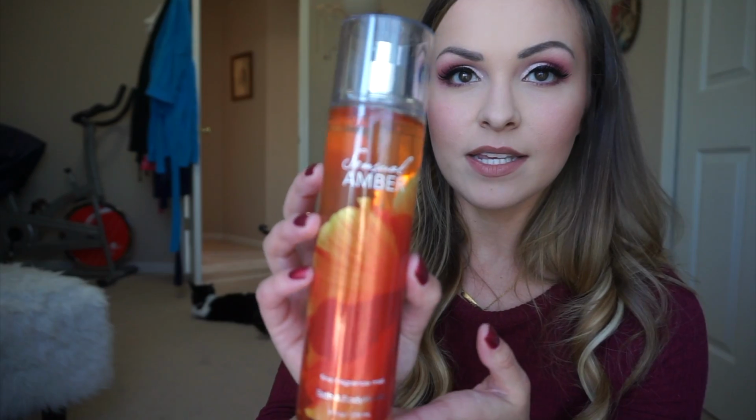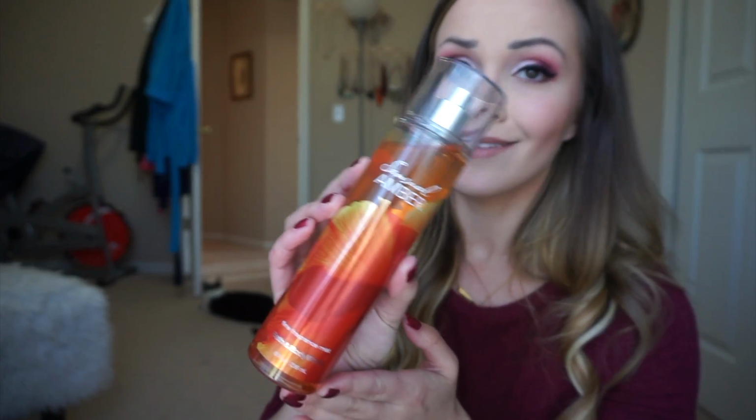So the first thing I'll show you is this body mist in this scent, Sensual Amber. I don't even know if you can see that. I think Sensual Amber is something that they actually discontinued, but on their website you can buy some stuff that's been discontinued. And this is literally so basic of me. It smells like amber and vanilla, which is like the most basic smell ever. But I love it so much. It just smells so good.